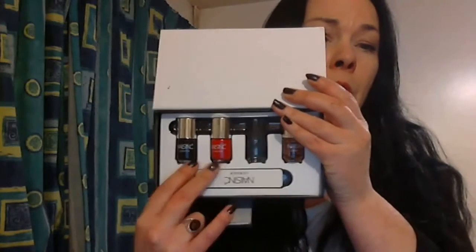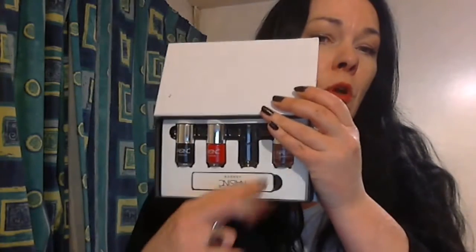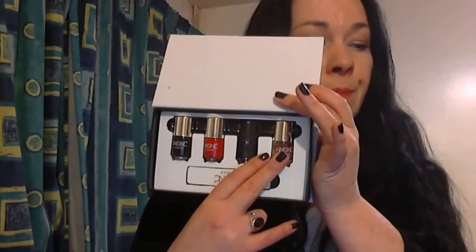It came as part of a set. Here's the set in question. And just to show you what it looks like inside, it comes with a nail file and three nail varnishes, including this one. It's also got a top coat here. I have to admit, I love these nail varnishes. It was part of a Christmas present I had. The quality of these nail varnishes is absolutely brilliant, because they last all week without any chipping whatsoever.